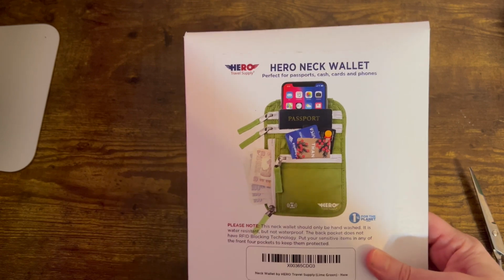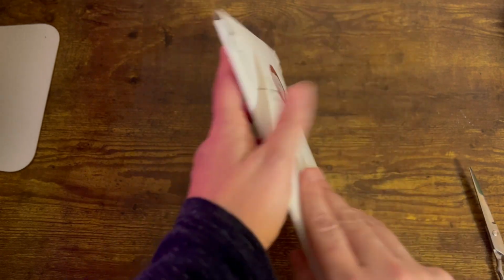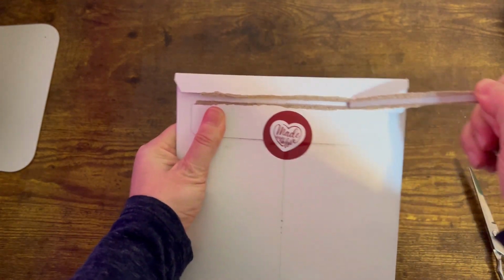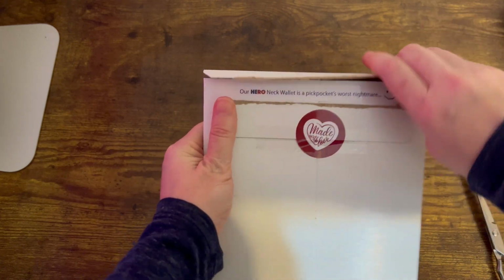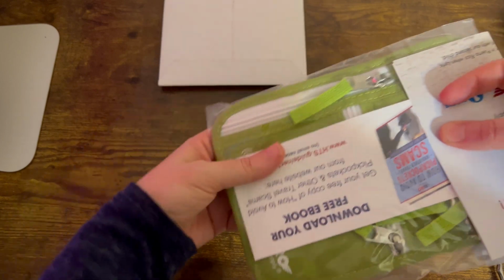Hero sent me a gift over here, this neck wallet for traveling, and I did choose this color. I just think it's absolutely adorable. Let's open it up and take a look inside. This is perfect for traveling and leaving all your papers that you need right in there, and phone, everything fits in there. Let's open it up and take a look at it.